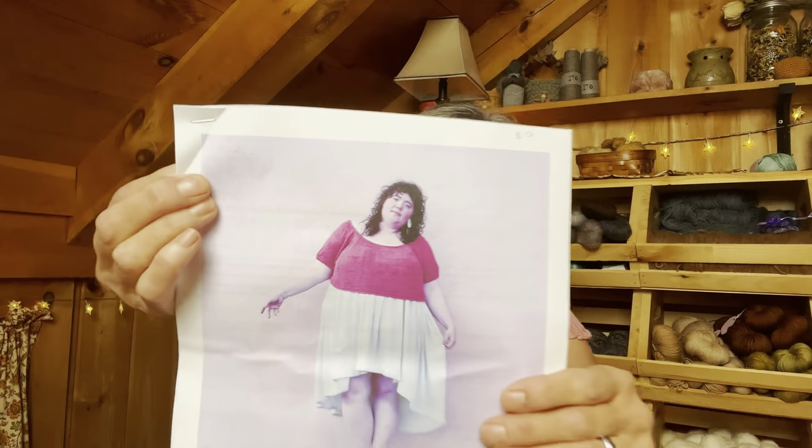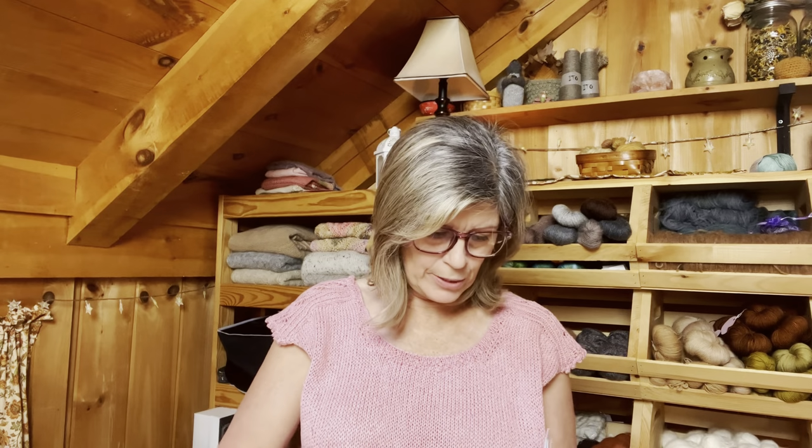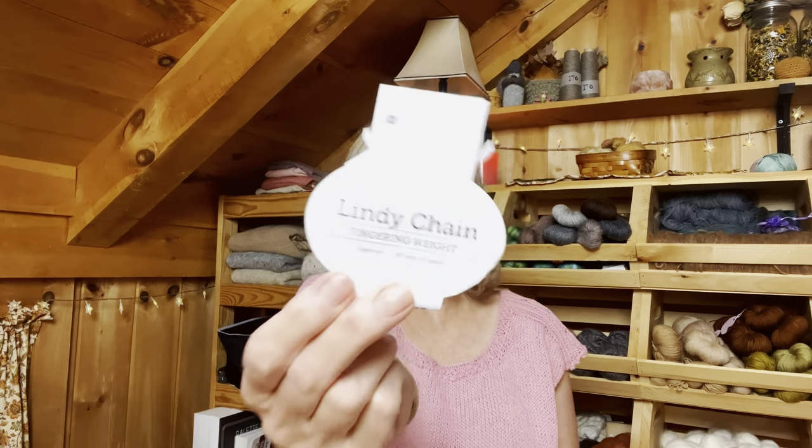It's really, really cute. It's a wide neck, oversized, loose fitting t-shirt with positive ease. And it called for Knit Picks Lindy Chain in fingering weight, and I had some in the color Sage Brush.